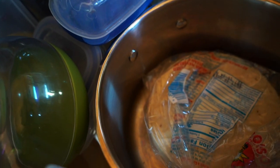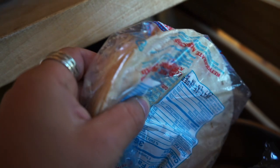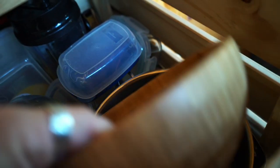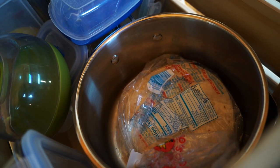Here's a hack for you. I have this pot which I'm gonna use today for ramen, but in it I have my tortilla chips, not the soup. I would love a tortilla soup right now actually. But I have my tortilla chips and I put them on the bottom, like so. And then I'll put these bowls on top and it creates kind of a barrier in case I ever get rodents or anything like that trying to get to it.